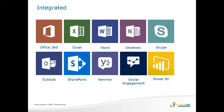So Dynamics CRM is integrated to the Microsoft stack, and what we'll be demonstrating to you today is integration with Power BI, which is a very powerful piece which enables you to build some very good reporting with data not just from CRM but also from external data. A number of companies are using this for their management reporting needs. You'll also see integration with the social engagement piece, Outlook, and Office 365 groups as well.